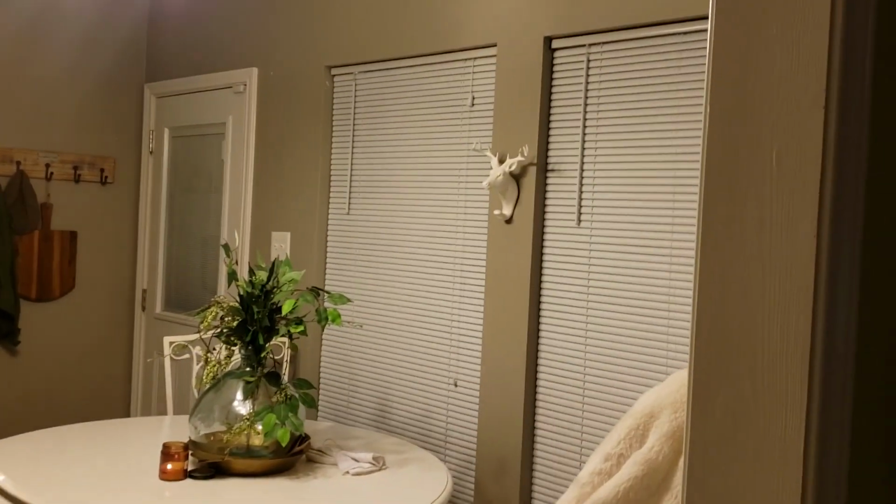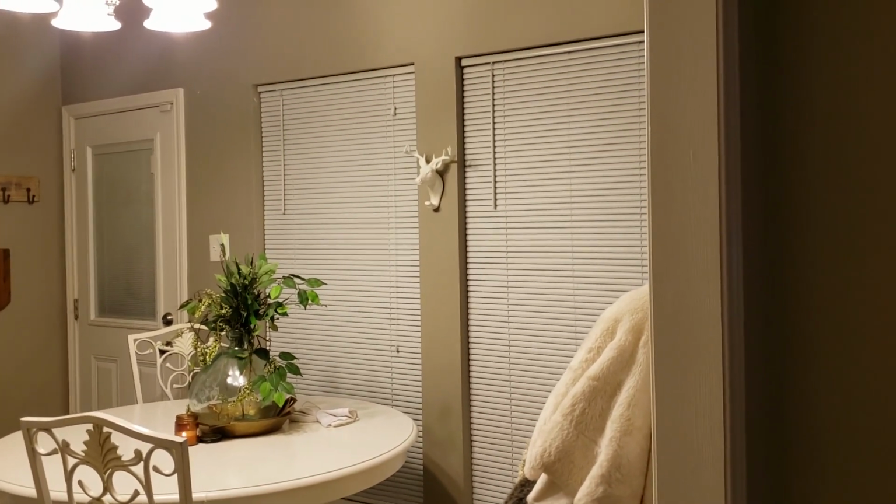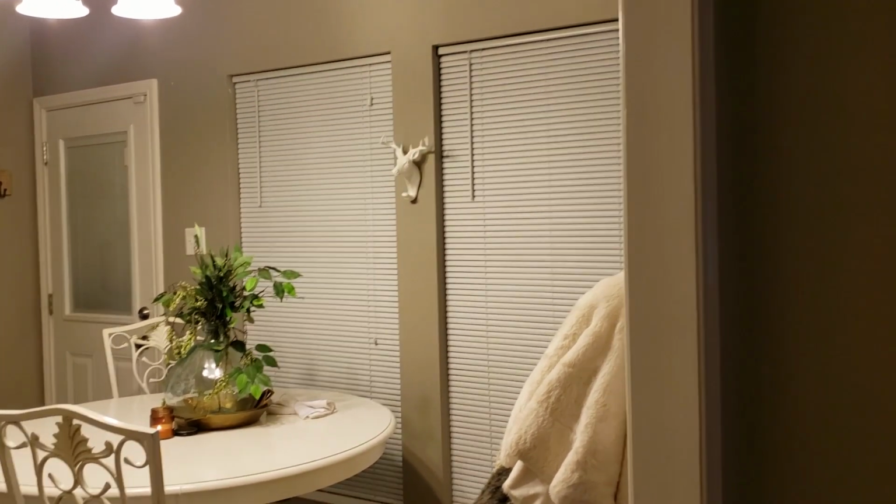So that will stay there because that's kind of pushed onto there into the glass. These windows will get an upgrade, and so I'm just excited about trying to upgrade the windows.